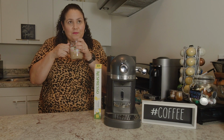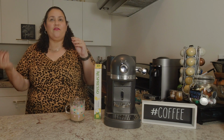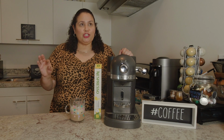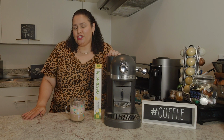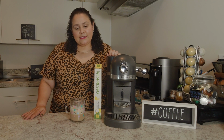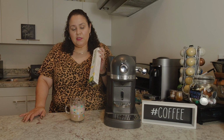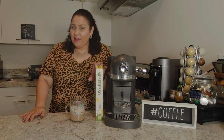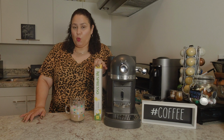So good. Yeah, it makes a big difference. It amazes me how the flavor changes so much when you add creamer, milk, or sugar. Some of them, it enhances the flavor, and it's really, really delicious. But anyways, that's all I have for you guys. This one is a maybe. I will keep drinking this, trying it other ways. It's not my favorite of the limited editions, but it's not the worst.